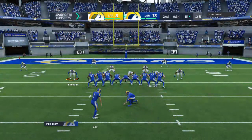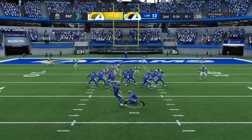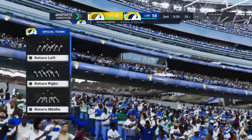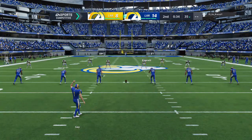Cooper Kupp there to make the grab. And the Rams have taken the lead. He took a pretty big risk right there going for it on 4th down. But, hey, not only did they get the first down, forget about that, they got in the end zone.